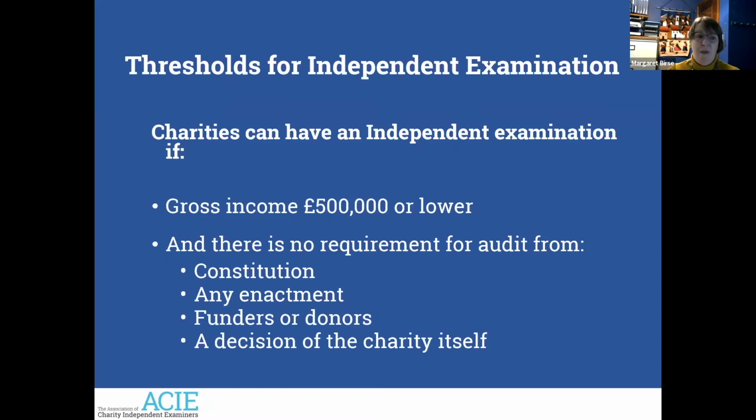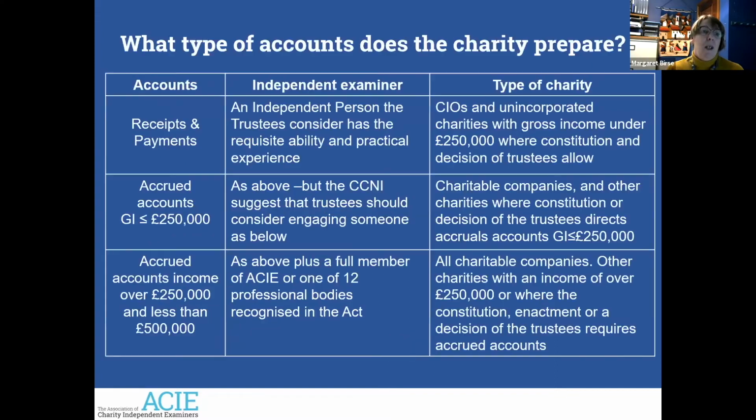You need to confirm that yourself by checking the constitution and any funders' or donors' letters. You also have to consider what type of accounts the charity can prepare. Receipts and payments accounts can be prepared by CIOs when they are enacted. They're not yet enacted in Northern Ireland, though they are in the other jurisdictions. But when they do become enacted, then charitable incorporated organisations and unincorporated charities with a gross income of under £250,000, and where the constitution and the decision of the trustees allow, can prepare receipts and payments accounts. And an independent examiner could be an independent person that the trustees consider has the requisite ability and practical experience.